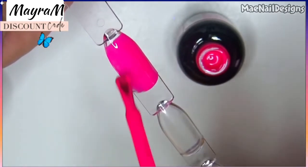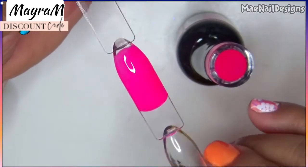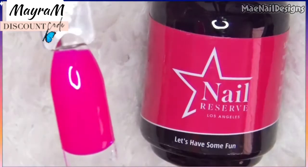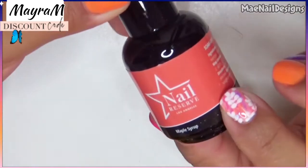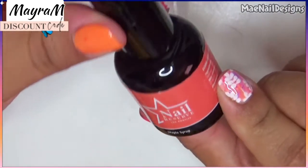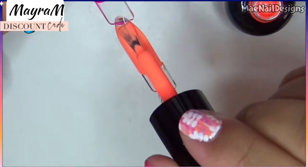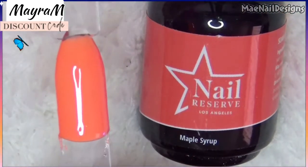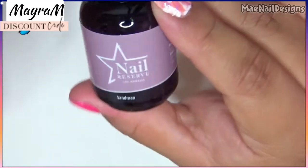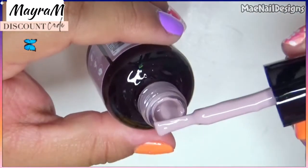So I'm just going to swatch them on my swatch sticks. And that is one coat. Very pretty color. The next one is called Maple Syrup. The next one here is called Sandman, and this is like a dusty, light purplish color. Like a grayish purple.